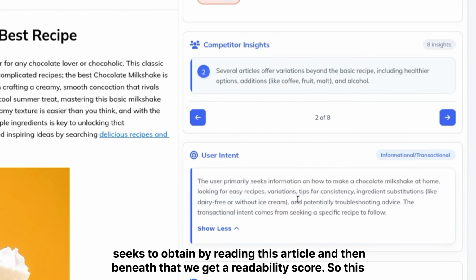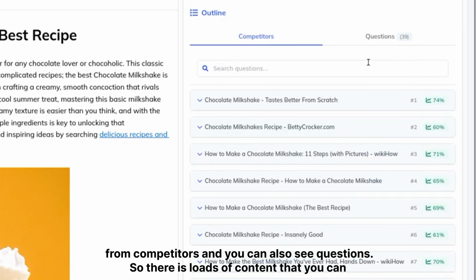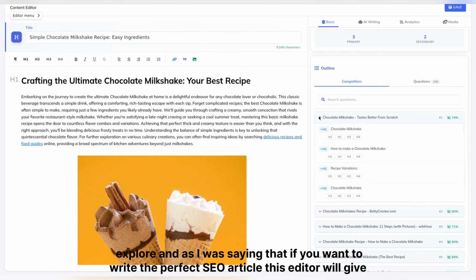And then beneath that we get a readability score. So the grade level is 66.2. And then we have the keyword analysis, outlines that you can see from competitors, and you can also see questions. So there is loads of content that you can explore here.